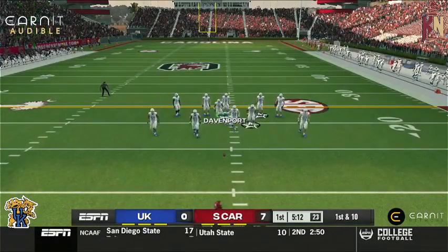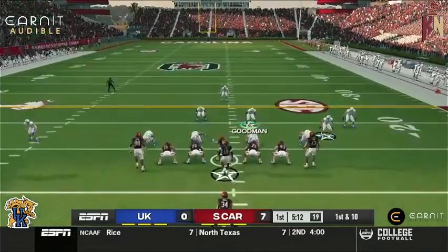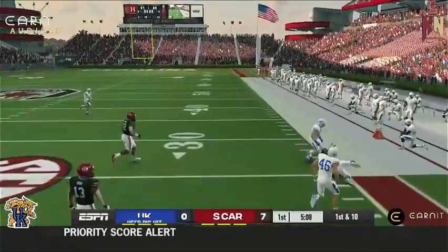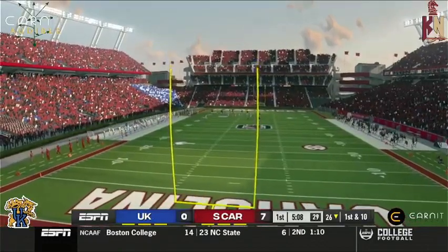It's early in this game, so the defense can still have an opportunity to make some adjustments. But if things don't turn around in a hurry, it's really going to start to affect the psyche of that defensive line. He's got the corner, and they make the stop around the 26-yard line.